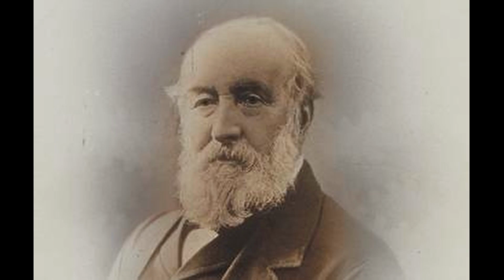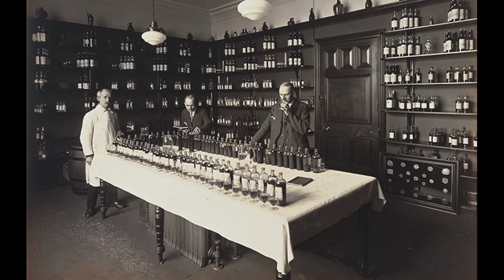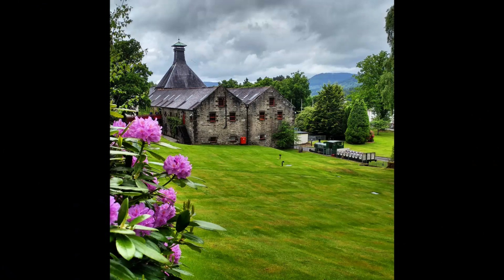So a quick overview, you have John Dewar and his two sons, John and Tommy, who were blending whiskey from distilleries all over Scotland. They were beginning to get popular and they wanted to have a little bit more control over their blends, so John Dewar commissioned the Aberfeldy distillery to be designed by Charles Doig. He designed over 56 distilleries in Scotland. Construction began in 1896, and in 1898 the stills were flowing.